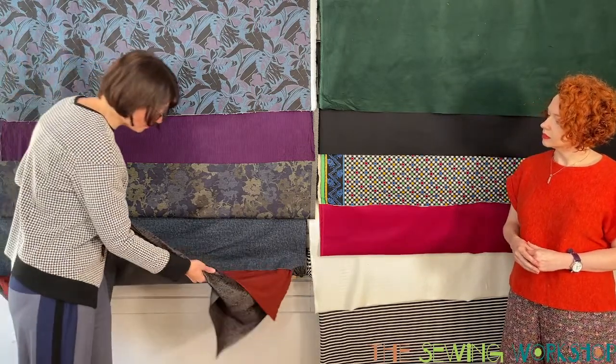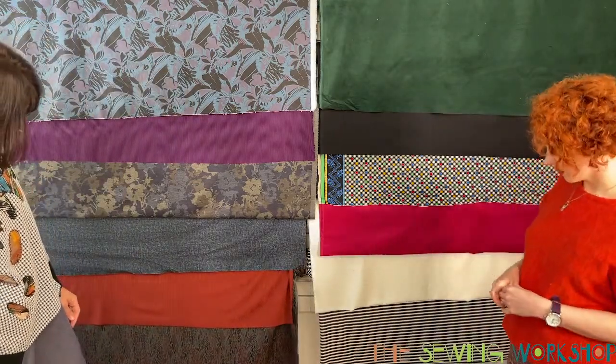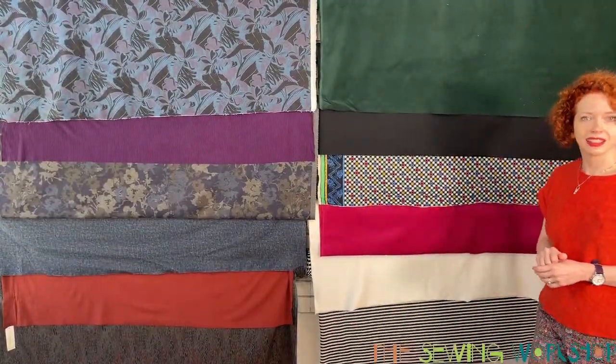It says a floral, but I kind of see it as it reads like an animal print to me. What do you think? I think of it as more of kind of an abstract. I'm going to try to see if we can see that a little bit better here.